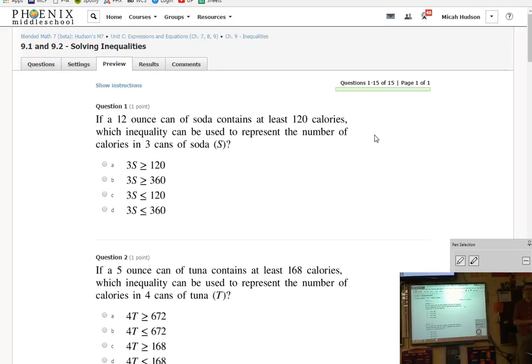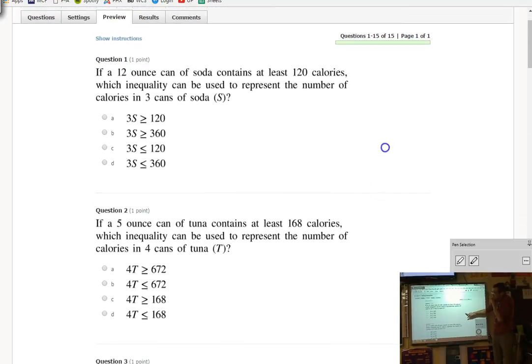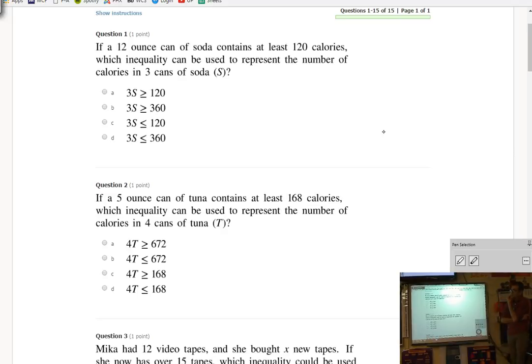We are going to solve some of your homework problems for you to make your life easier. I'm trying to do your homework for you. I'm okay with that. I don't know who would be opposed to that. So, this is one problem that throws some people off sometimes. I was talking about hydration, and this plays right in. If a 12-ounce can of soda contains at least 120 calories, how would I write that as an inequality? Soda contains at least 120.